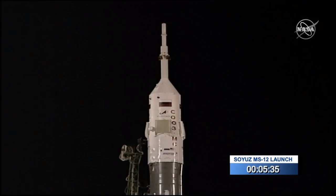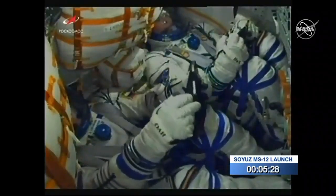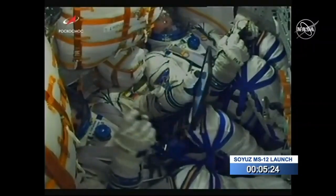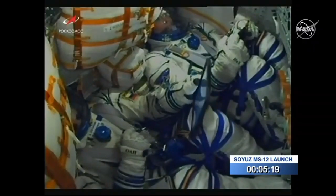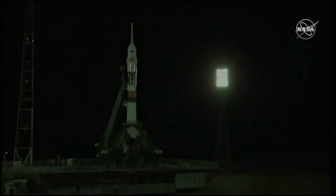Now under 6 minutes from launch. At this time, the launch key has been inserted into the launch bunker. It's a real key, and it transitions the vehicle into launch sequence into automatic mode. In-cabin views of the Soyuz MS-12 crew shaking hands just here about 5 minutes from launch. Launch key inserted.